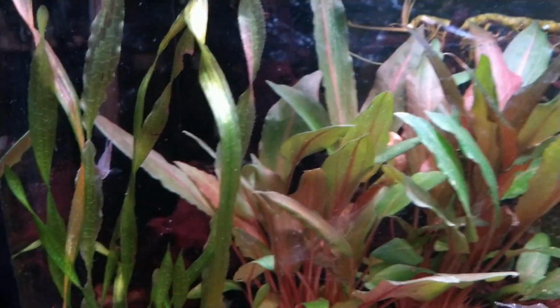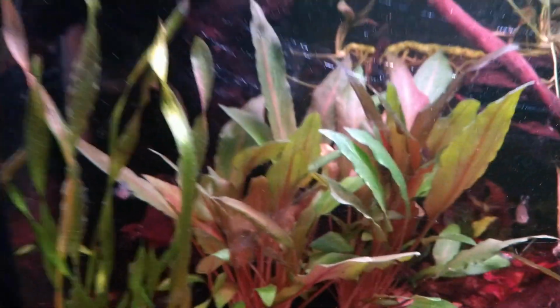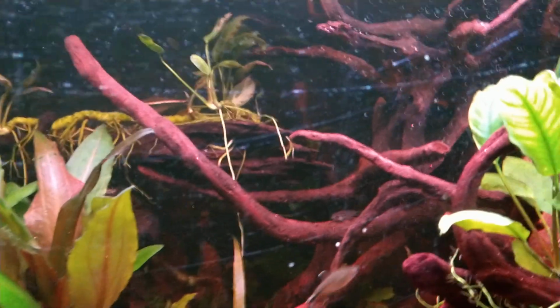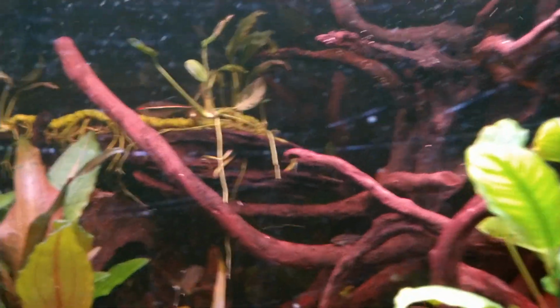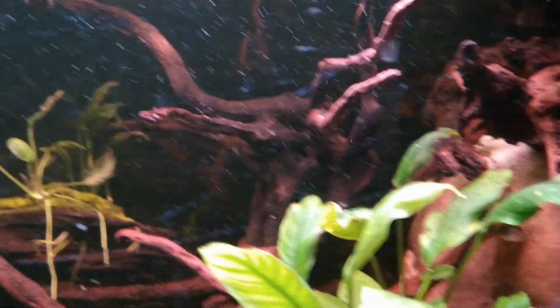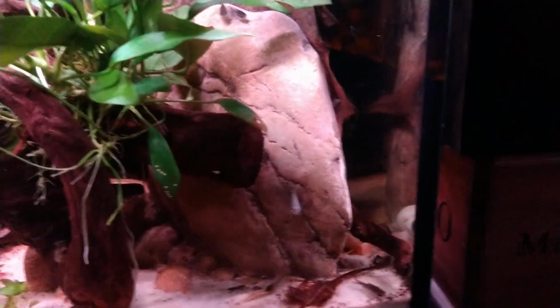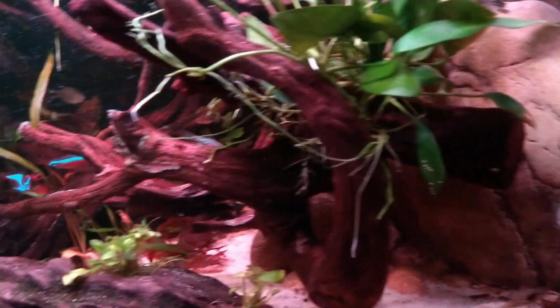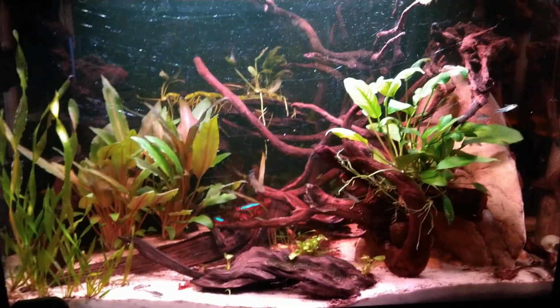there are emerald rasboras and sparkling gouramis there that all stay less than an inch large. So I wanted them to feel comfortable, and not that there are any giant fish in here, but I still wanted them to feel like they could get away from anything that bothers them. So there's just an awful lot of wood and structure for things to be able to hide and swim around, etc. So let me back up and give you a full view of that, because it's actually a beautiful thing.